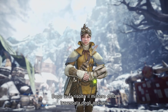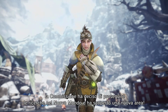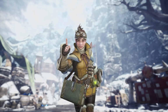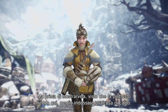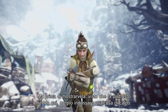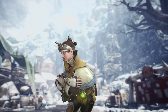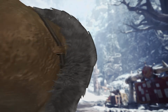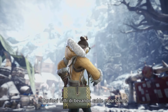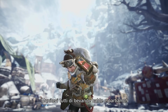After the Research Commission solved the mystery of the Elder Crossing, we decided to continue our research in the New World, and we stumbled upon a new locale. But before I show you around, since it's rather chilly out here, I'm gonna go put on something warm. Back in a jiff. Okay, I'm ready. Bring on the cold. Now, everyone grab your hot drinks and let's get going!